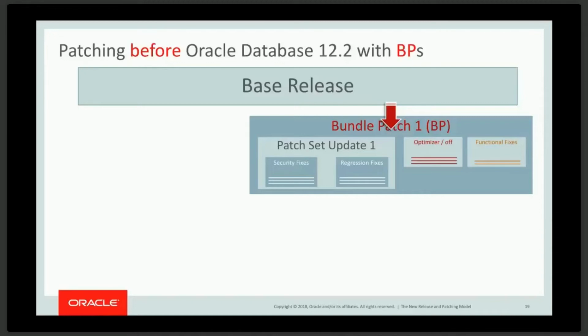And the whole idea behind those functional fixes is to reduce the number of one-off patches that you have to get for your system, because that reduces the number of merge patches you need. It makes it less likely that you need a new version of that one-off patch next quarter when you get the new security updates and so on. And then there are the optimizer fixes.